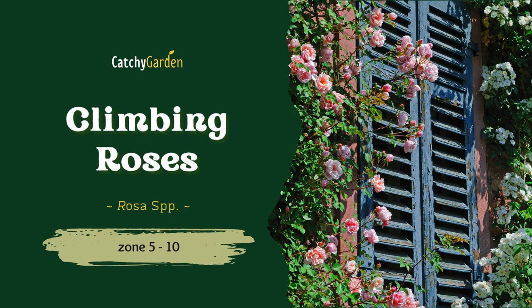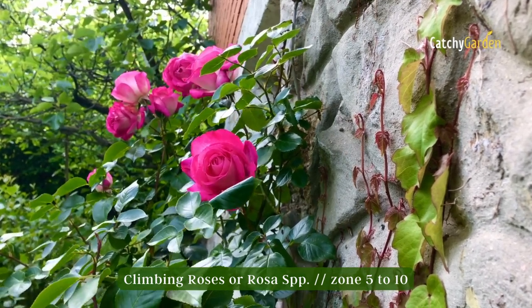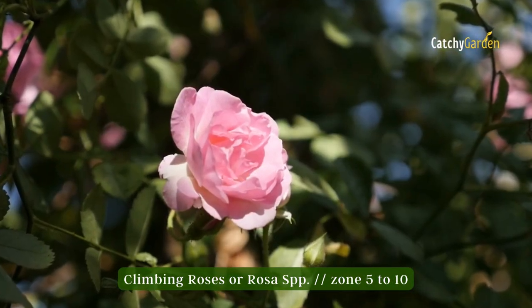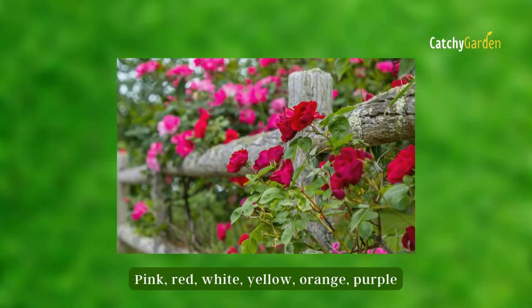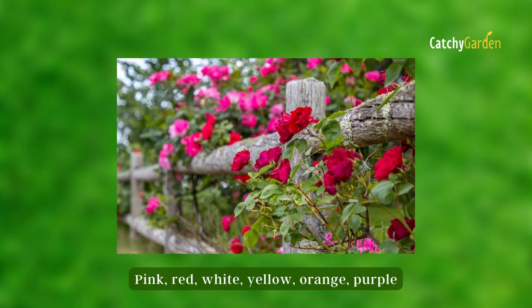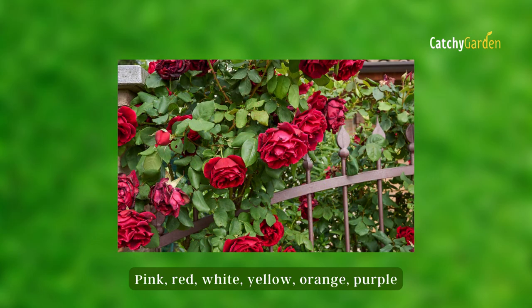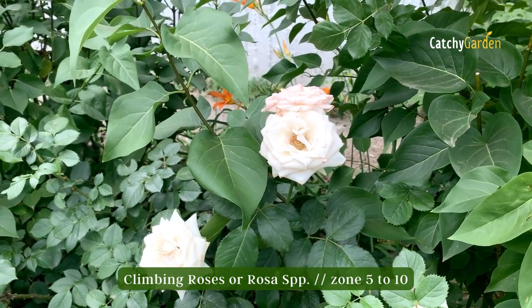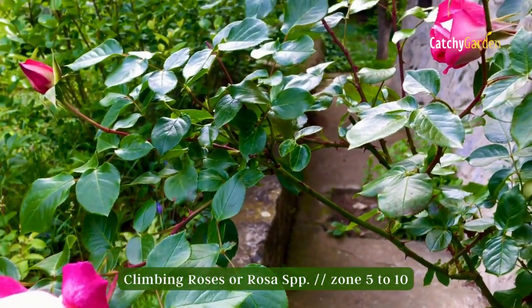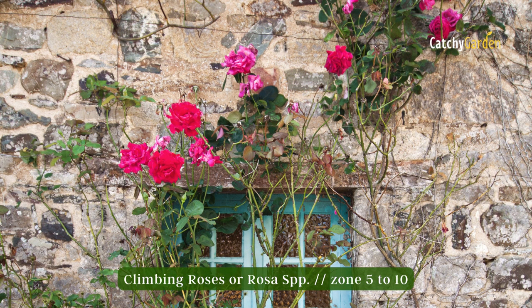Number 5. Climbing Roses. Climbing roses are simply huge rose plants that have been taught to climb a trellis or other support structure using their long canes. If you have a solid foundation in place, training is a breeze. As the canes grow, you can gently bend them and secure them to the structure with cloth strips. Do not prune the plant until the canes have formed. Hardiness zones for climbing roses range from 5 to 10, with certain varieties requiring even more protection.